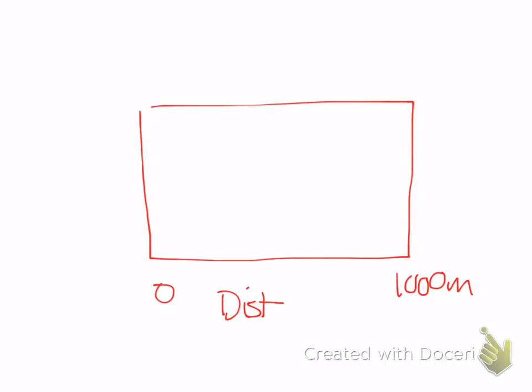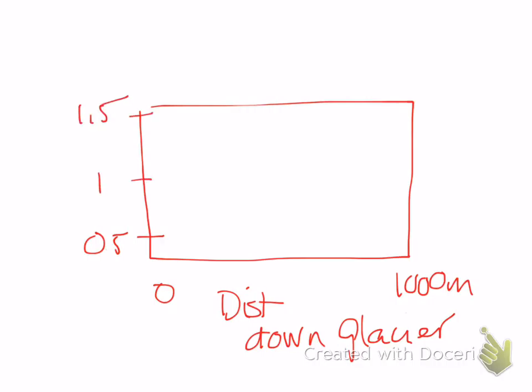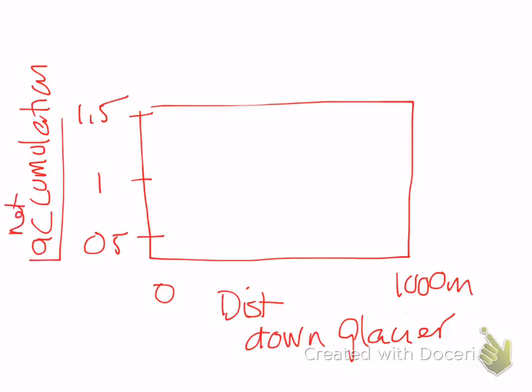So I did just want to explain this a little bit more. Distance down glacier, and then 0.5, 1, and 1.5. It does say in the little box that it's the ice equivalent of remaining snowpack. But what this really is, at the end of the year, this is the net accumulation for that year at that point.